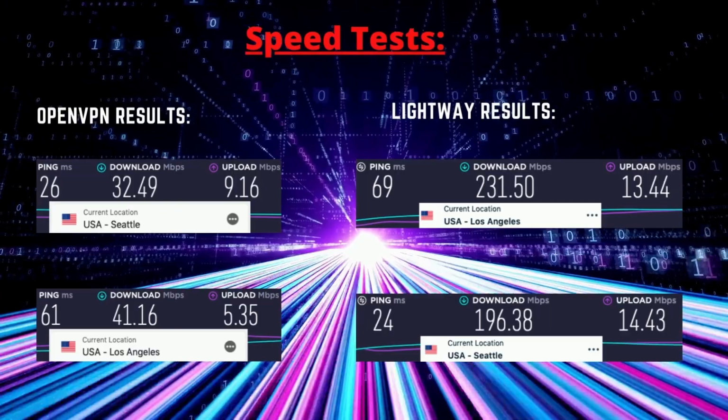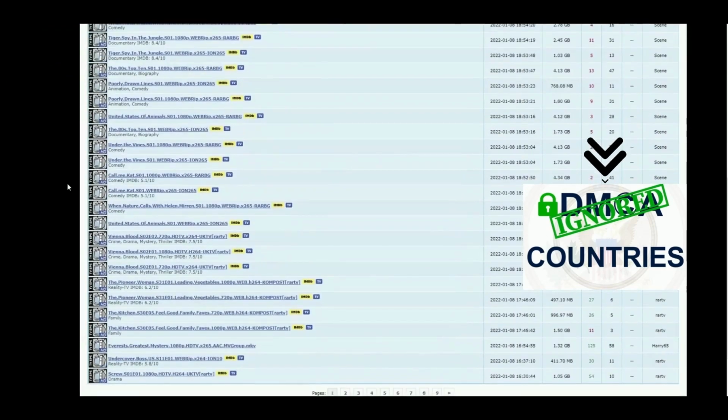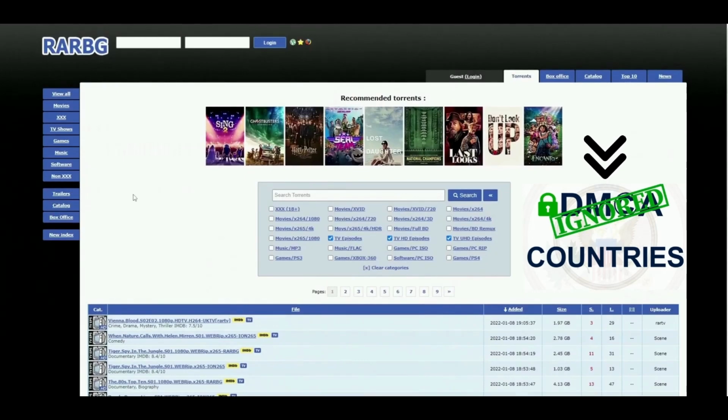Now, let's talk about torrenting. Many VPNs restrict or limit torrenting on their network. With ExpressVPN, torrenting is allowed without any restrictions or limitations. There are 4 factors that make ExpressVPN a good choice for torrenting. First, a high-performance premium server network with exceptionally fast speeds and great reliability.